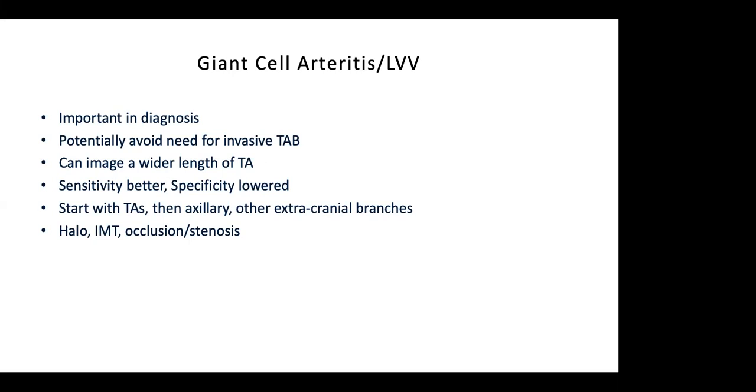It just meant that it was quite tricky to get these people into a theatre slot. At the same time, the sensitivity and the specificity was not fantastic either, because GCA affects the artery in skip lesions. So if you sample a part of the artery that's not diseased, which can happen, you may not actually see the condition. So it can influence your potential management.